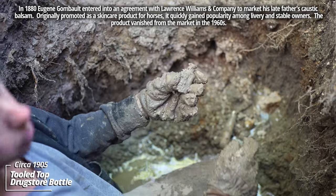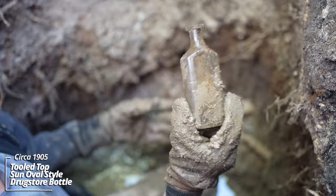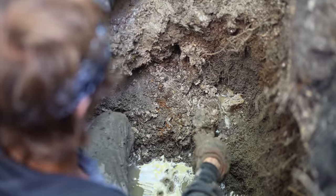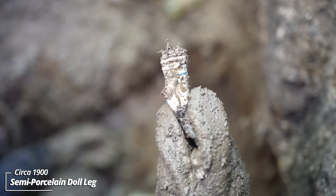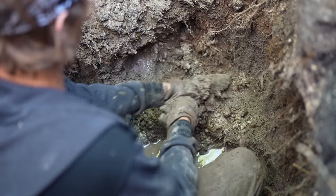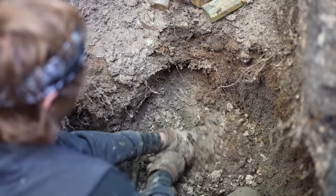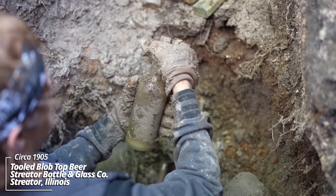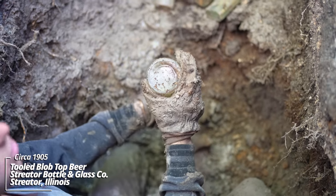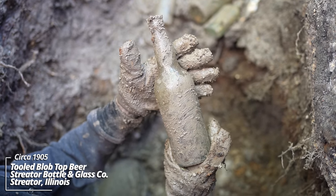Like a little tool top prescription drugstore bottle, no embossing. Let's see, oh, there's this one sticking out of the wall. Got another no embossing, circa 1905. Oh wow, a big doll leg. It's like some kind of porcelain. Another turn mold beer? Oh no. SB&G Company. This must have been one of the earlier bottles they made. That's a tooled top blob sealed with a cork.